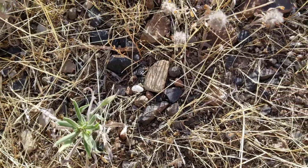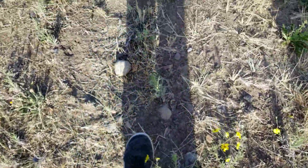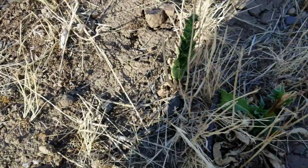So right here at the sign, you can see tiny little agate, and there's going to be some jasper out here, but it's going to be pretty standard run-of-the-mill red jasper. Nothing too special. I'm not going to dig anything up here at the sign, but let's get down there and show you.